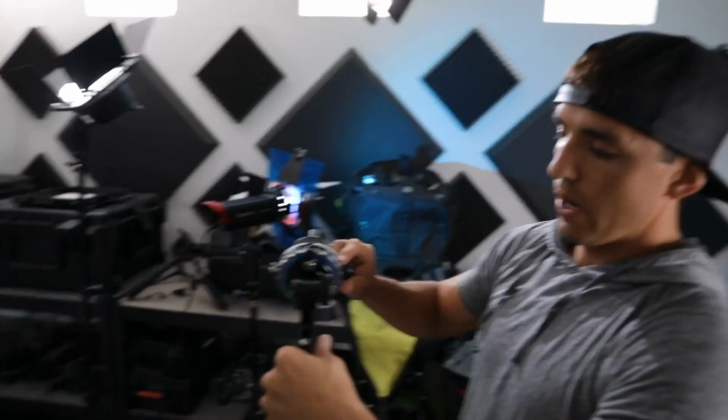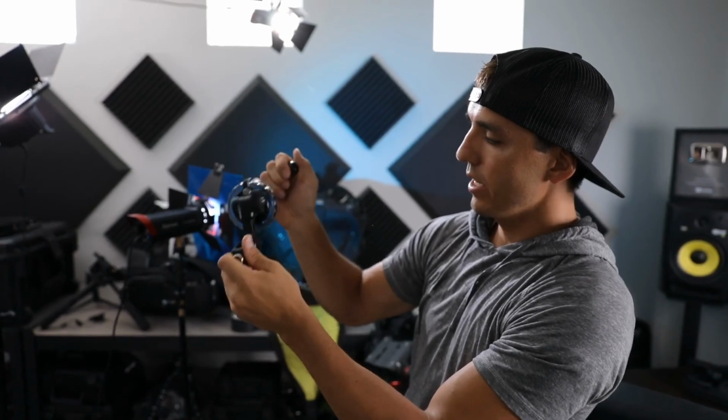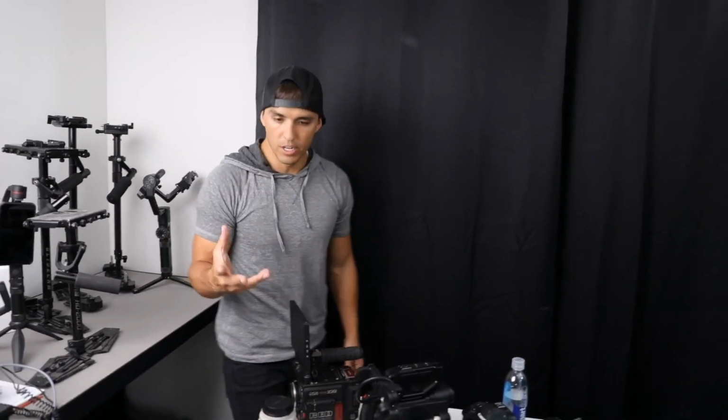And that also comes with a focus wheel, this little guy, which is super nice, so you can focus more precisely. As you guys know, I don't do a lot of shoulder rig type stuff. I'm mostly GlideCam, but when it calls for that, that's my professional shoulder rig.